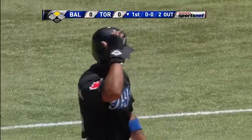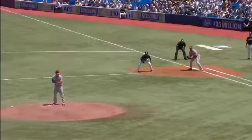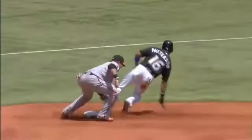Two strikes and a breaking ball that you were probably going to get to Bautista. Jeremy Guthrie has only given up now two stolen bases all season long. You see how quick he is to the plate. Patterson stole that one off the pitch.